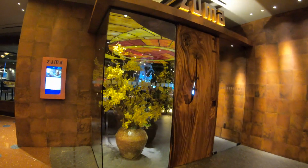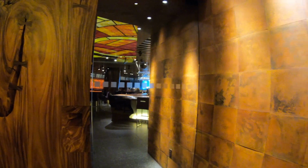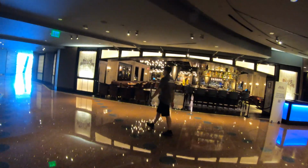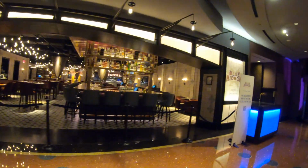And here we have Zuma. Zuma serves modern Japanese cuisine and award-winning cocktails in an elegant and sophisticated environment. And across from Zuma is Blue Ribbon. Master chefs and restaurateurs Eric and Bruce Bromberg bring a new version of their award-winning food lover's haven to the Cosmopolitan.